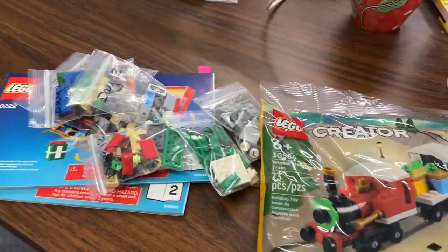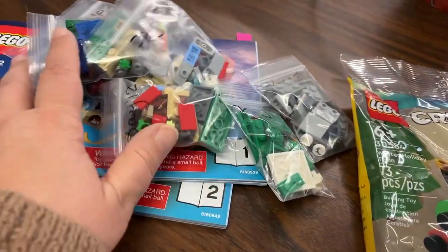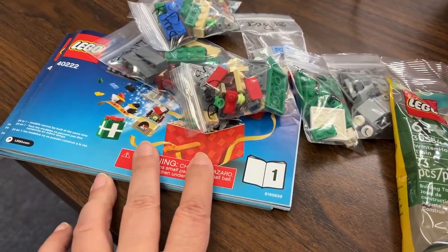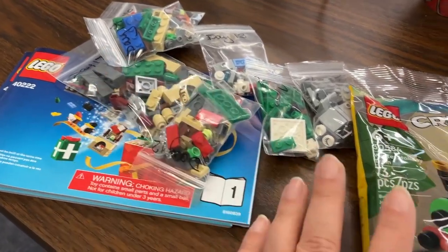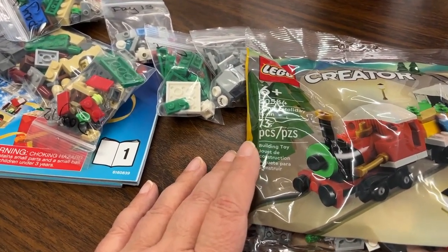One last thing I'm going to work on is I picked up this poly bag at Target, so I'm going to put this together, and then I have, as you can see, probably a week's worth of this particular Christmas Advent set. So I'm going to be working on these this morning as well. Just kind of a relaxation thing, a distressor, and then I'm going to go up to the hospital and visit my mom after lunch.